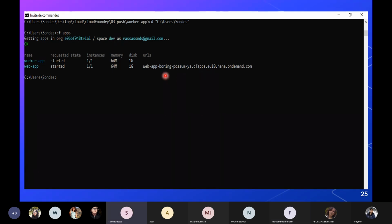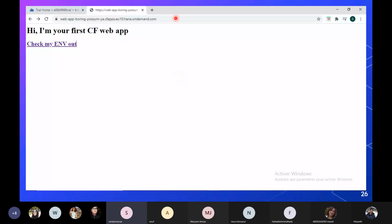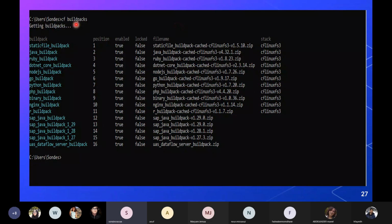Like here, it is the URL. So you just type it. And this is our application. It is a simple web application. We can see the buildpacks by just typing the cf buildpacks command.